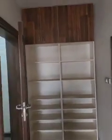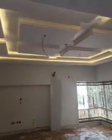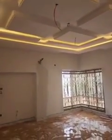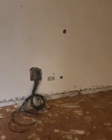Over here is the shoe rack. Still not done yet, but still in progress. That would be the shoe rack. We take up to 40 pairs of shoes. And I don't like all those color lights, so I just go for cool whites. And there will be my CCTV camera over here with all the electronic gadgets and all that stuff.